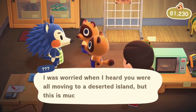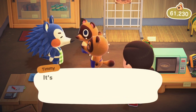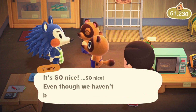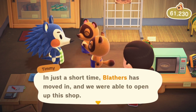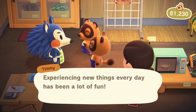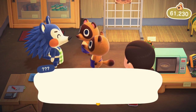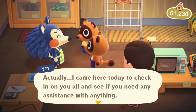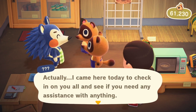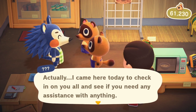I was worried when I heard you were all moving to a deserted island, but this is so much nicer than I imagined. It's so nice, even though we haven't been here that long. In just the short time Blathers has moved in, and we're all able to open up this shop. Experience new things every day has been a lot of fun. I'm so pleased to hear that. You can now also watch it on TV. Also, what?